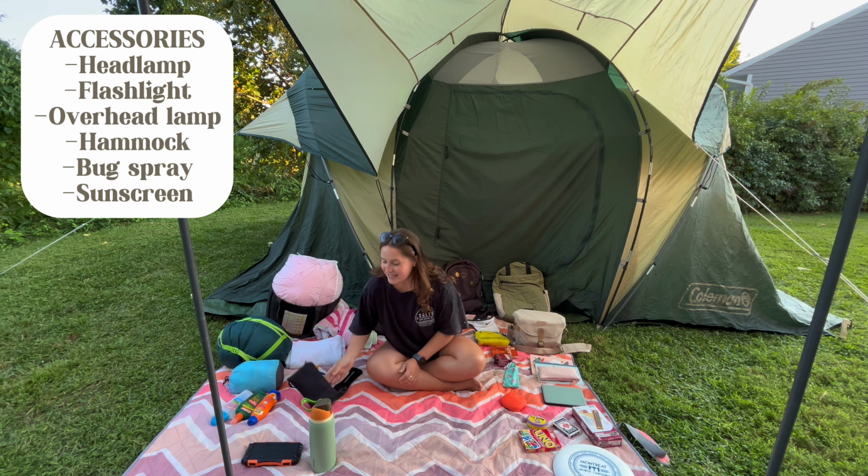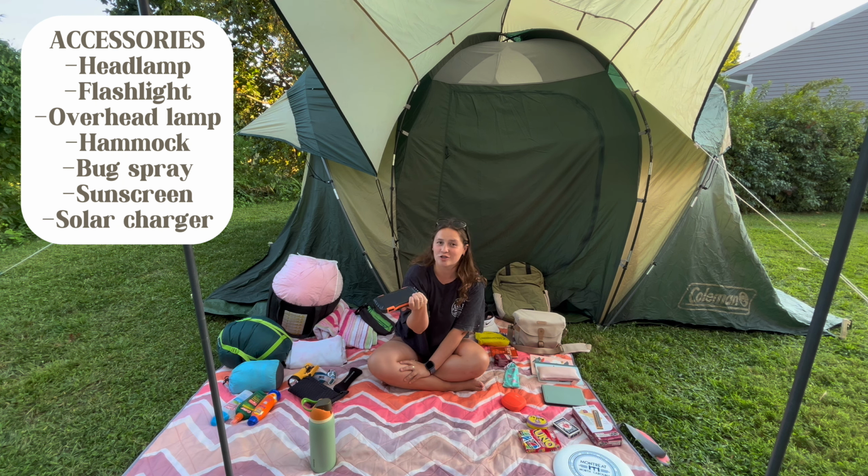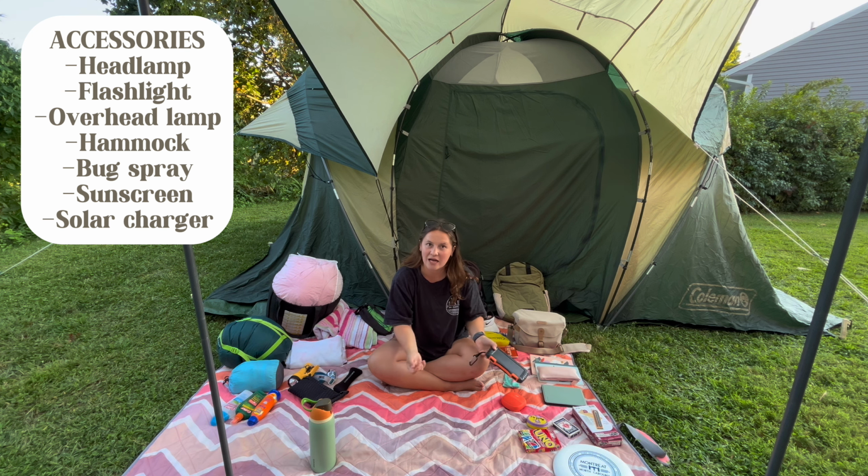The next thing that is another essential is a charger. I have this solar charger here, and this is a great solar charger. It has two different plugs. This is great for charging your phone or charging anything. This is a solar charger, so you just put it out in the sun and it'll fill up.